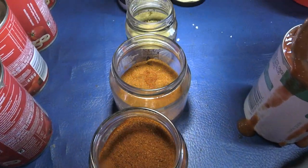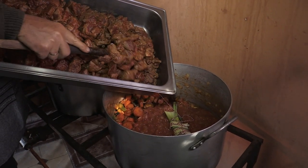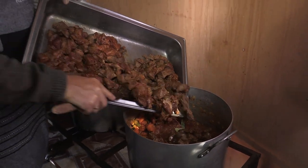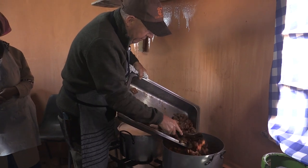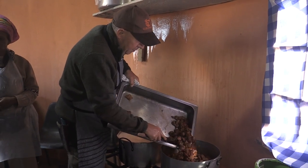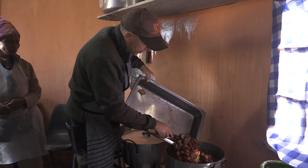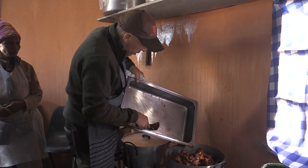When this is done, here we go. This is a plat de résistance. This has already been seared. I'm just going to put this in. Oh, look at this. Nyala goulash navarin à la Chef Pascal with John X. Hunted yesterday. And now it's going to be served for the children. You tell me we can beat that? I don't think so.